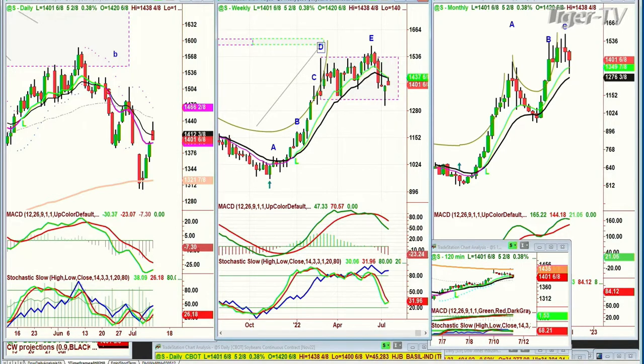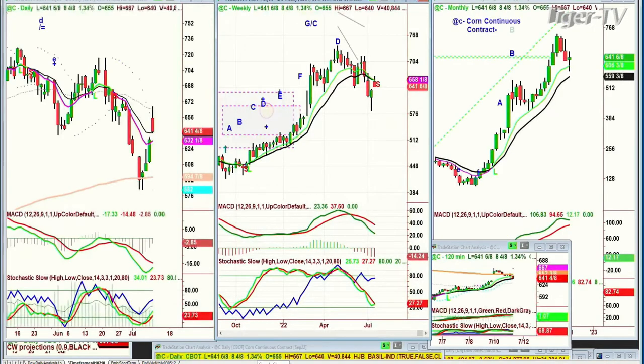And that's saying together with corn. Corn also did the same thing, made a peak D in the weekly chart and pulled back very sharply, hit the 200 period moving average, very strong move. This is a little stronger. So within the commodities, I'm looking at them saying there are hints that the commodities are attempting to find some kind of a base.